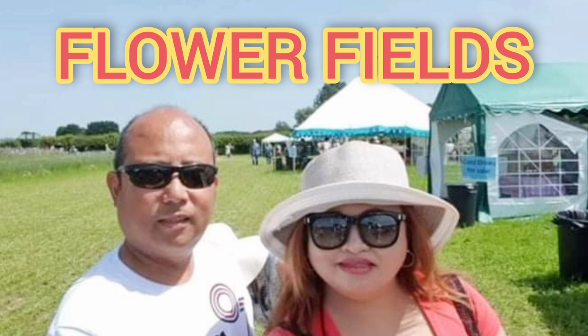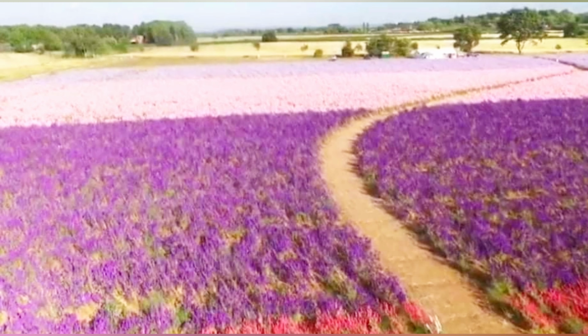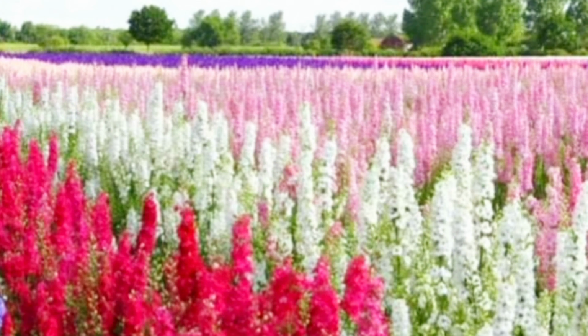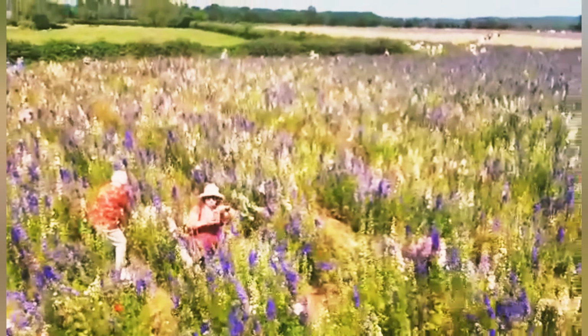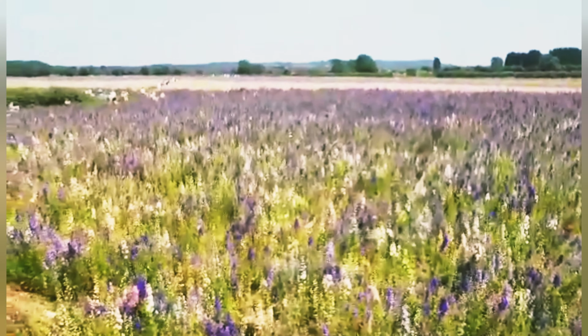Flower fields are one of life's simple pleasures. There are plenty of UK flower fields across the country, like confetti, poppies, tulips, lavender, and so much more. And these flower fields are incredibly stunning. So I've compiled some of our favorite flower field spots to enjoy the natural world.